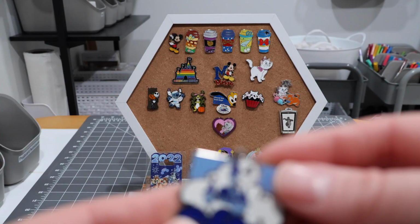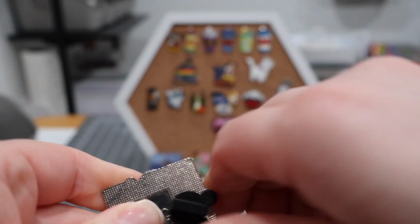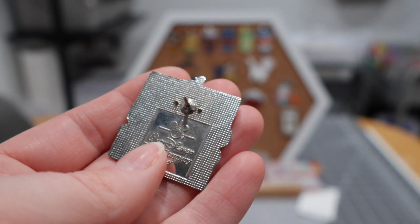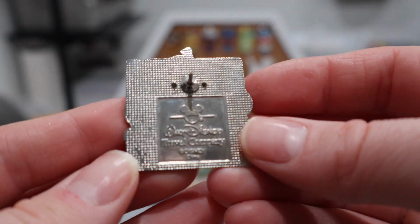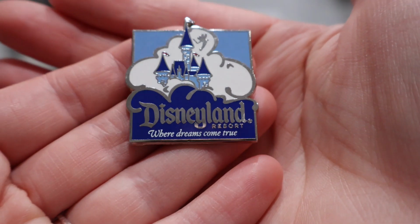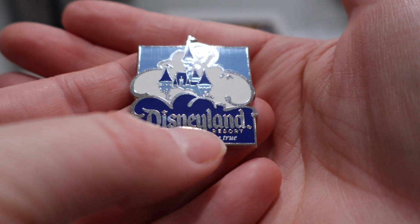Lounge fly set. I was also able to grab this pin. This is another one where I want to say, oh, this is a waffle bag, but then I'm like, is it pre-waffle bag? This is a Walt Disney Travel Company pin. It says Disneyland, where dreams come true, Disneyland Resort.